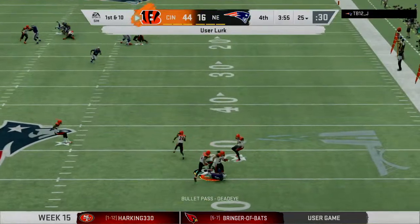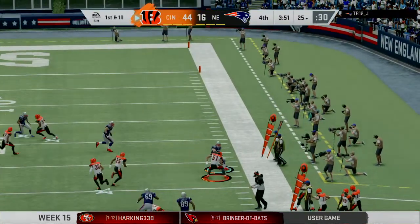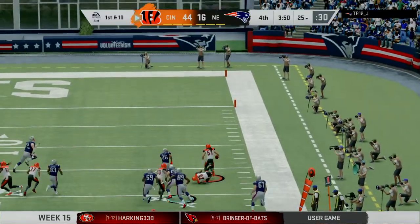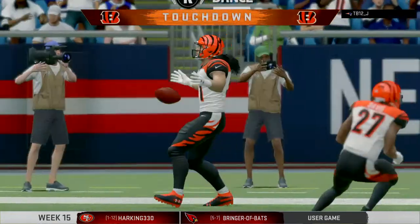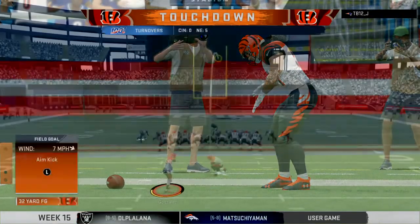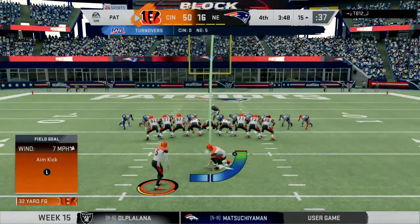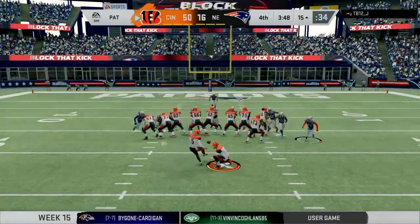And now here is another interception. Picked off at the 47. There he goes, right side. And he will score. Touchdown, Cincinnati. Defensively, they've had their way in this one. That pick 6 makes that scoreboard even more lopsided.